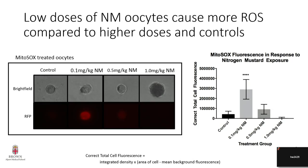Another thing that we've looked at is reactive oxygen species. We've looked at dosages that are used clinically because nitrogen mustard is still used as a chemotherapeutic. And we've seen, and the picture is not showing up lovely here, that at these dosages we have increased ROS in the oocytes. And remember, these are germinal vesicle oocytes that are immature, that are in the ovary, and that will be exposed for the duration of the woman's life. So this is really quite important to us.